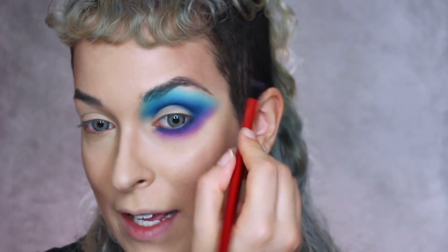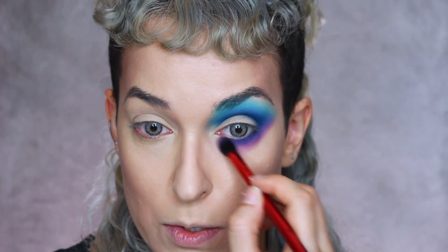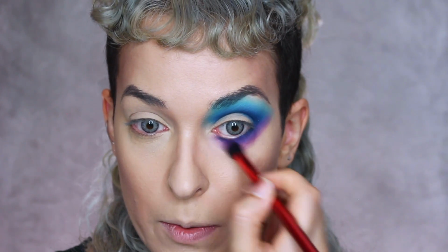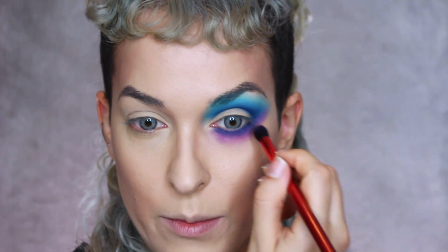That's just the shape I like for my eye. You can totally keep this more rounded because it is a skull, but I kind of want to bring the shadow all the way to the inner corner. And I'm obviously going way lower than I normally would with my shadow because I do want to kind of nod at the eye socket, you know? I want this whole area to be very dark.